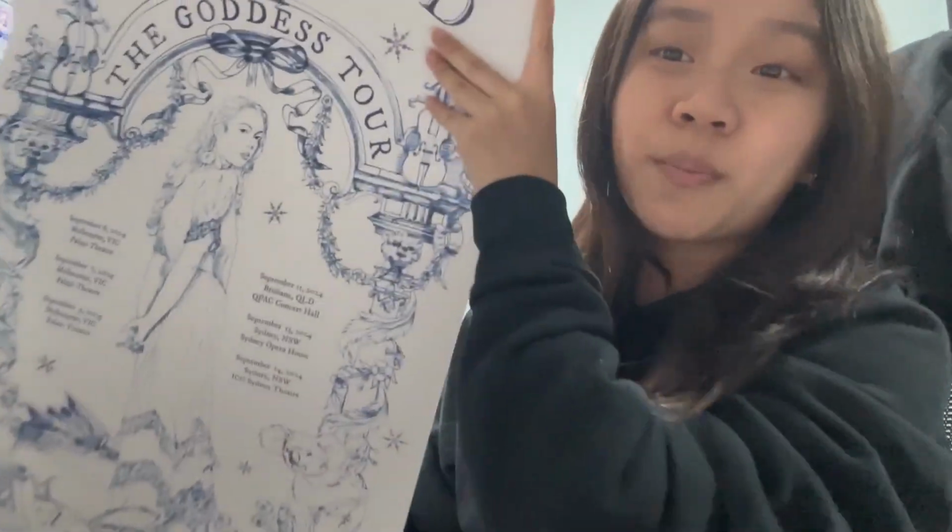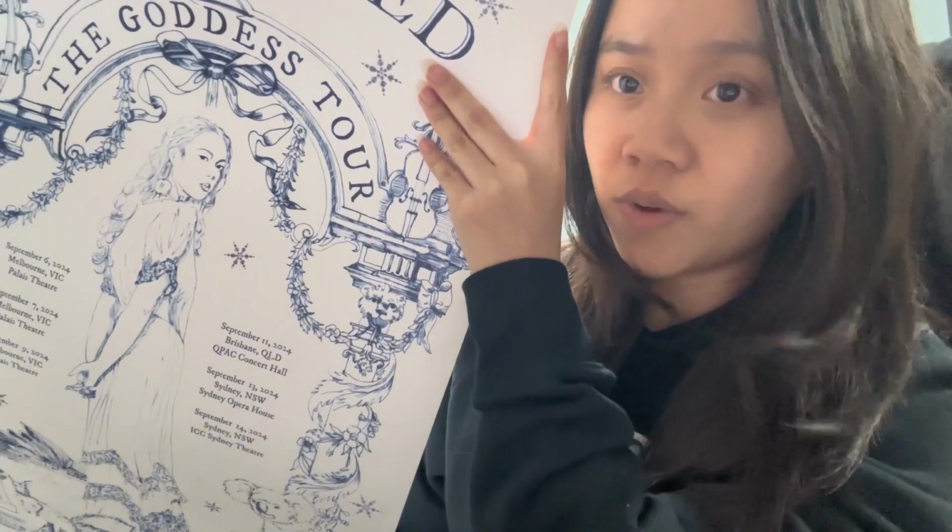Oh my gosh, I love it so much. It's so pretty. So I cannot wait to put this up on my wall and just be reminded of one of the best experiences of my life. But yeah, so that is everything I picked up. That's just a closer look at what I got.